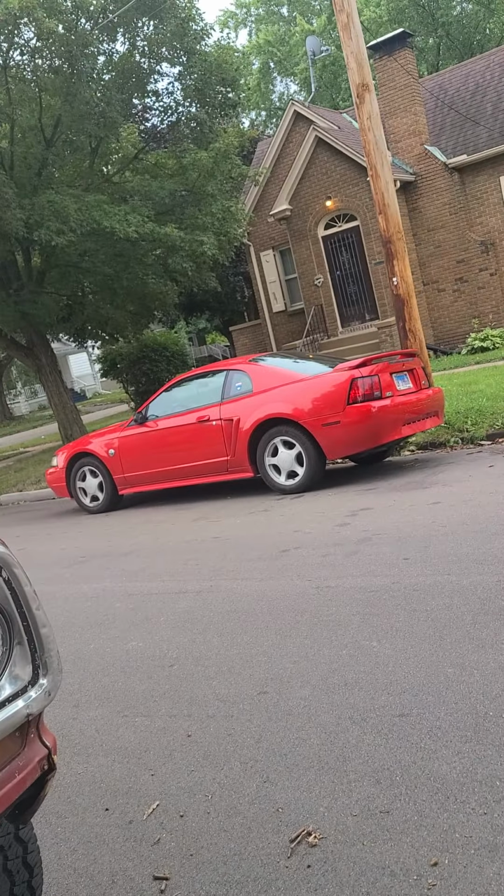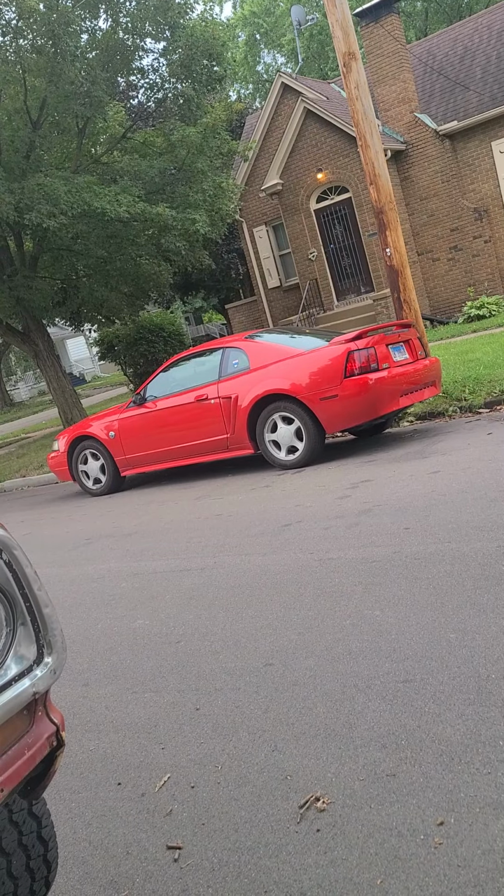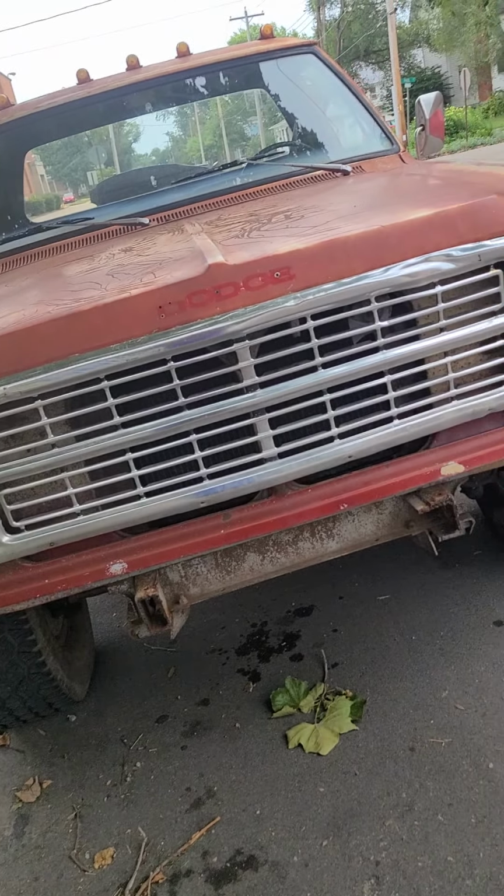So the Mustang's the cleanest of the vehicles that I have. It's nice, but it's not loud. This thing's vintage, and it's obnoxiously loud. I don't have to tell you any specifics on that one.